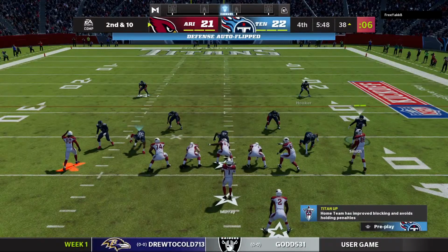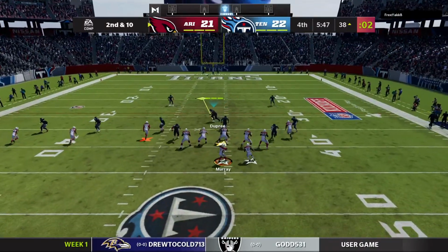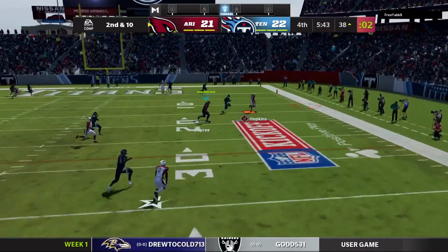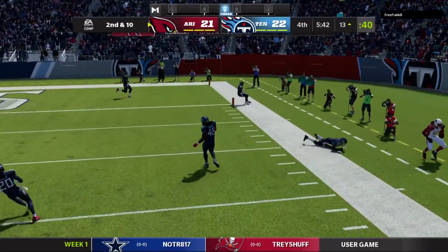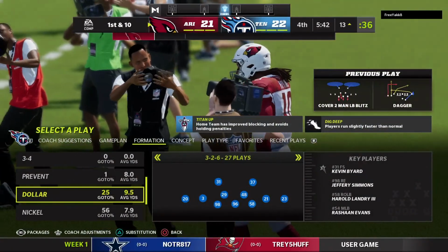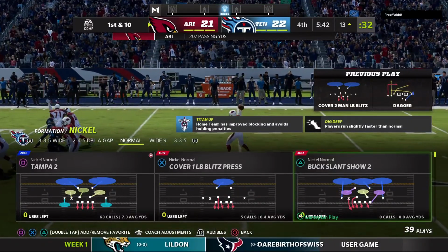They work again from the 38 on 2nd and 10. To throw is Murray. DeAndre Hopkins making the catch. And he'll go out of bounds inside the 15-yard line. A 1st down there on a pickup of 25.